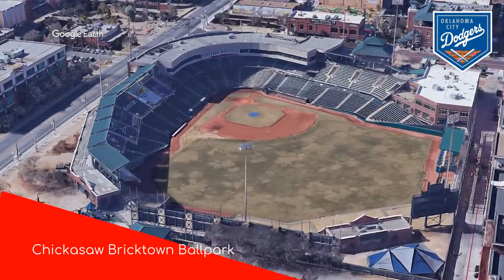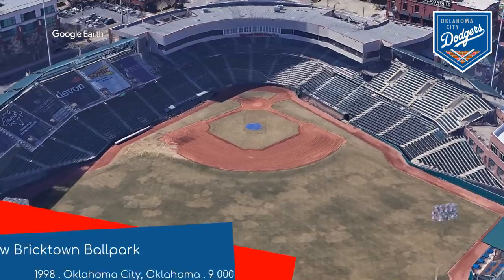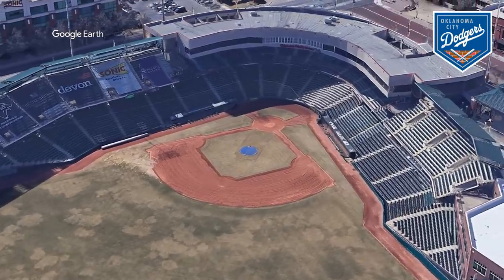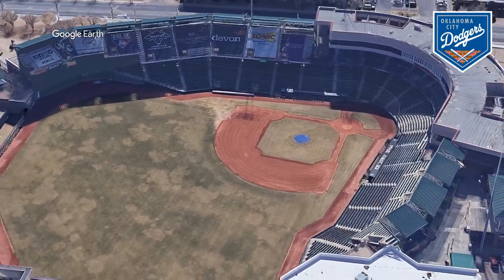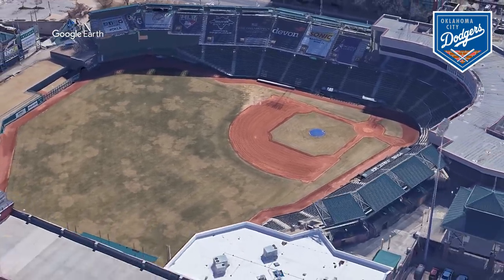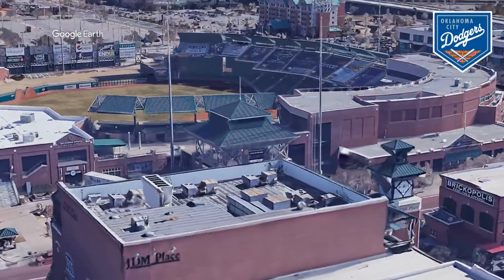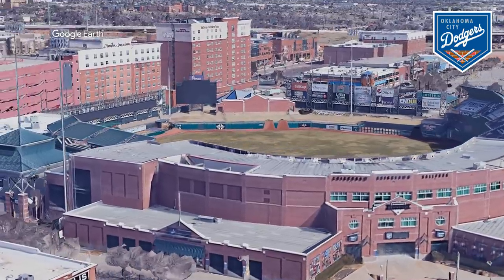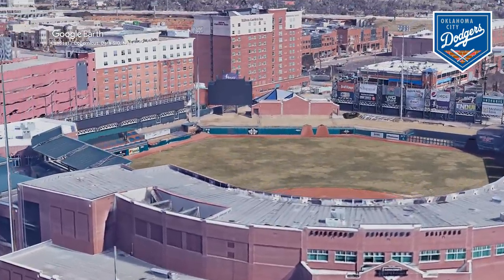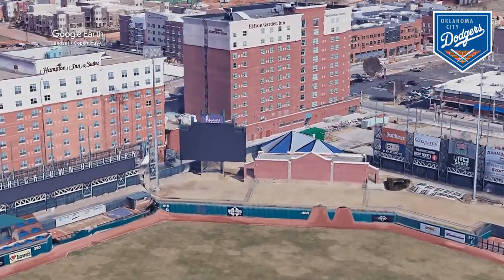Chickasaw Bricktown Ballpark. Well, if you're a brick fan, then this stadium is like a theme park for you. For starters, it's located in Bricktown. The exterior is made of brick. You've got a nice view of some brick buildings. The windows are made of brick. The hot dogs are made of 7% pulverized brick. The grass is brick. The sky is brick. The air is brick.